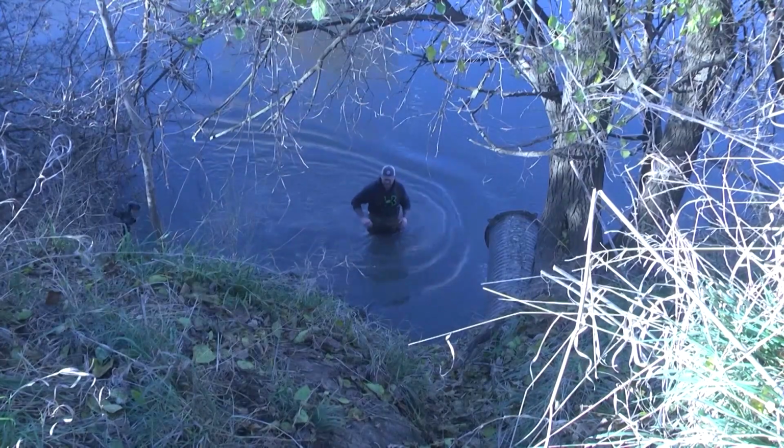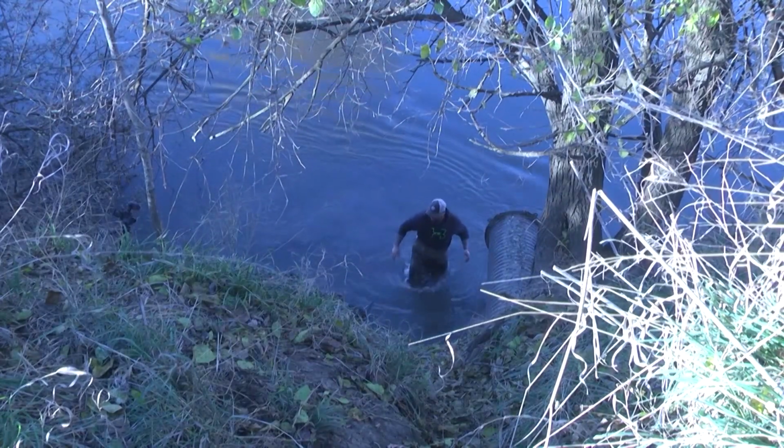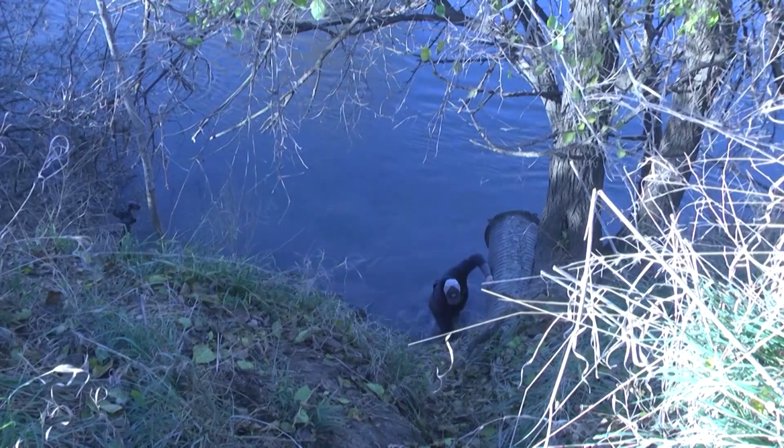All right, guys, we're down here at the Hill of Death. This trap is still here. I'll make sure it's on the bed. Knocked off again. Put it back on the bed. This trap is down the slide, so we're going to see what we got.